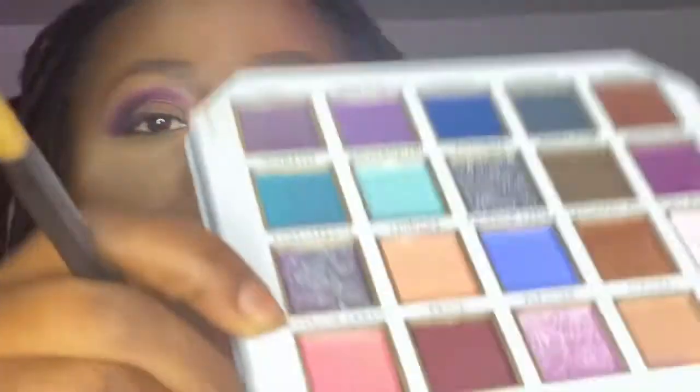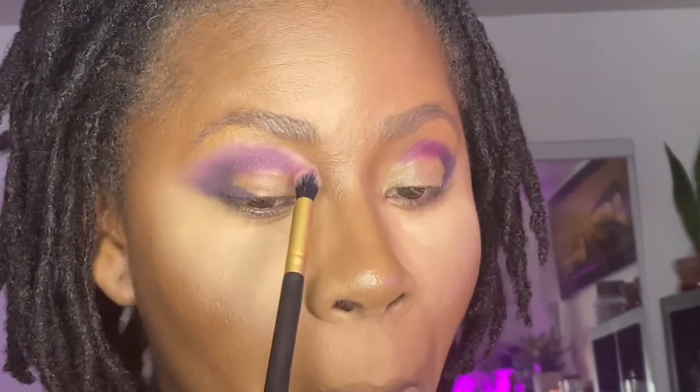Once I'm Delightful, we're gonna go into that lavender shade. Or perhaps I should try this one, Cherry Blossom. Let's dab into that one lightly and see. I think that one would be much better.